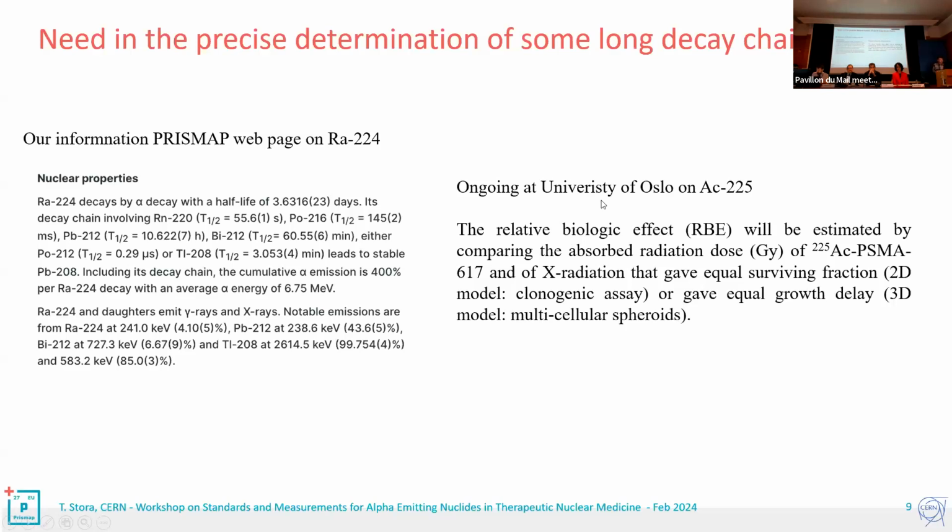So here, for instance, this is the University of Oslo, which is working on actinium-225 within PRISMAP, determining this RBE in a certain complex on 2D and 3D types of cellular model. So this is ongoing, and there will be some more data produced this year in this direction.